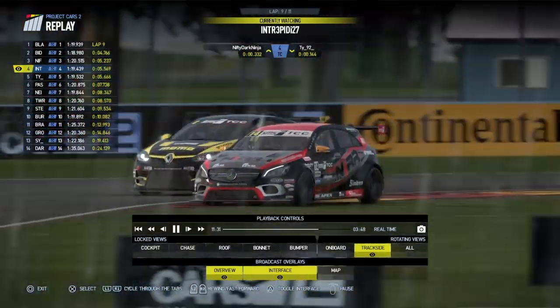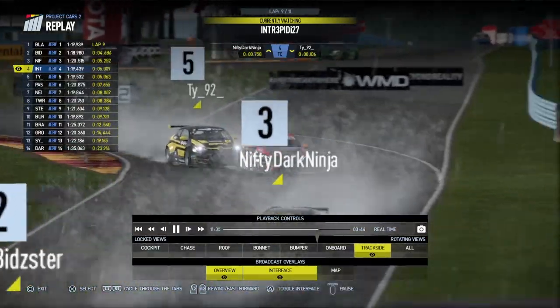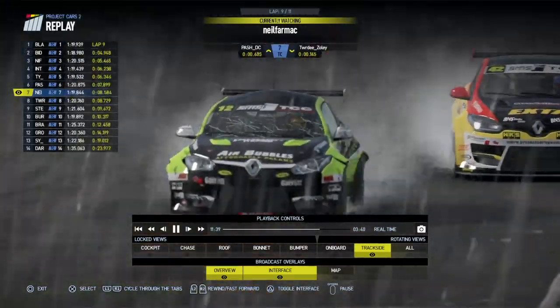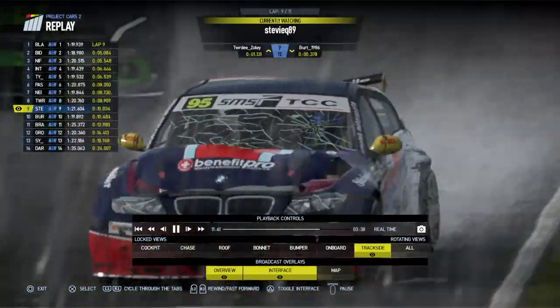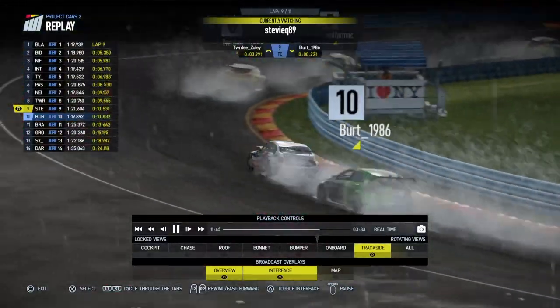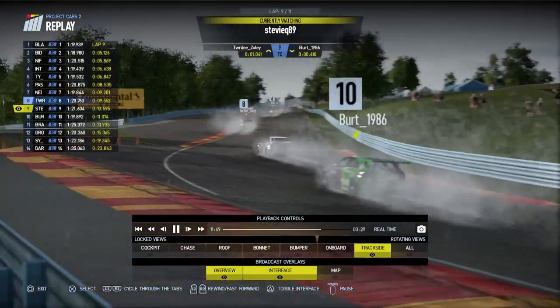Or has he? Because Intrepid goes over the curb on the inside. And TY's trying to get the car alongside enough, can't do it. Oh my word, this is getting intense. Neil Farmack's in front of Twirdy, and Twirdy's still trying to find his way through. We've got Stevie in ninth. The camera's zooming in really, really hard, so we can try and see the whites of the driver's eyes, which is not really what we want to see on the replay, but hey ho.